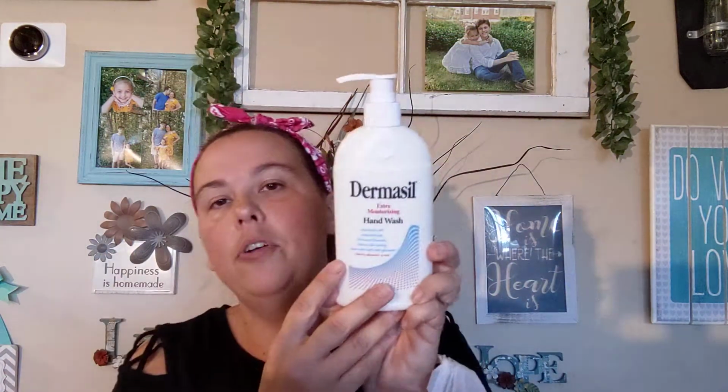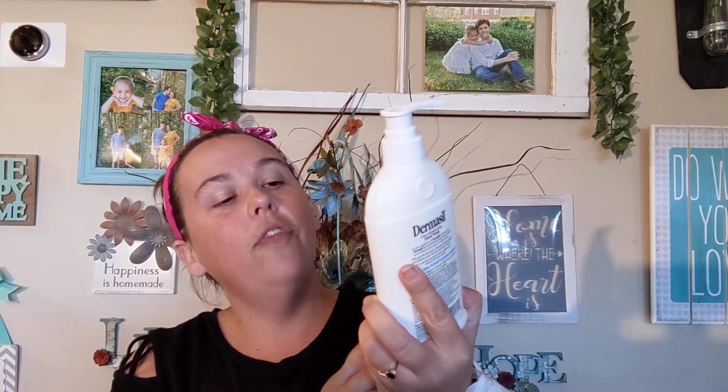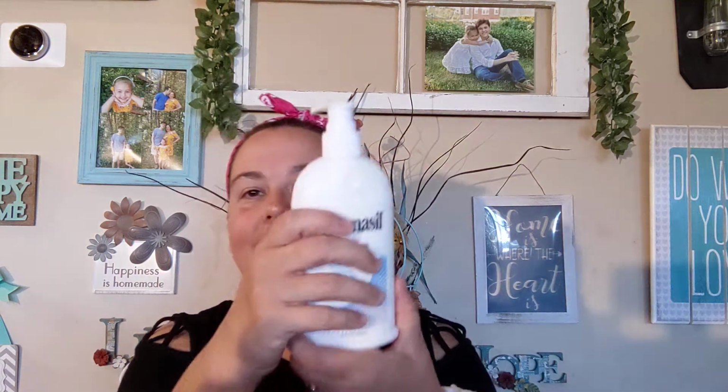I finally was able to find the Dermasil Extra Moisturizing Hand Wash enriched with moisturizing Dermasil formula. Leave skin feeling clean and soft with pleasant cherry almond scent. And it's 8 fluid ounces. I love the cherry almond scent. I know Theoni over at Thrifty Divas loves the Jergens, that's her all-time favorite. She's always talking about how she loves that scent. And this actually does smell just like it. So I was excited to find that.